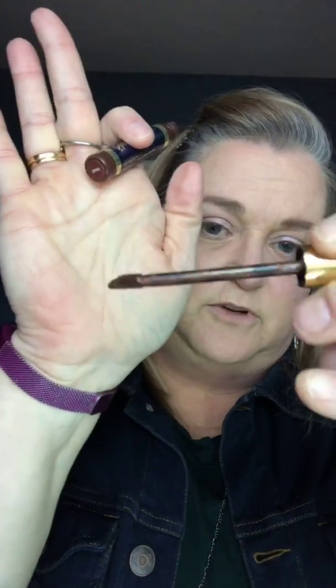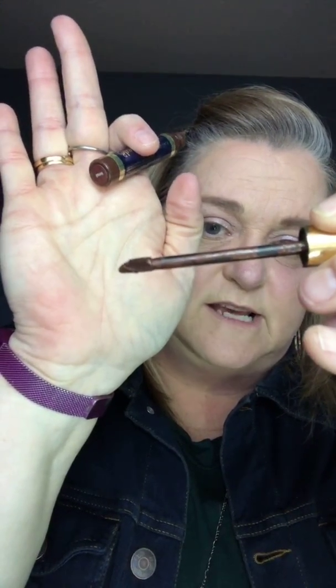Usually I would use the applicator, turn it upside down. You can see how it's shaped. Here, let me scrape some product off. You can see it's what they call a doe foot applicator, so you can see it tapers down. Usually I'll turn it upside down and just do it directly on, but I think I'm going to use a little eyeliner brush.